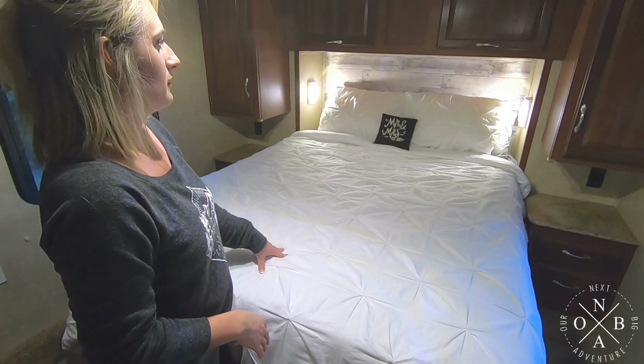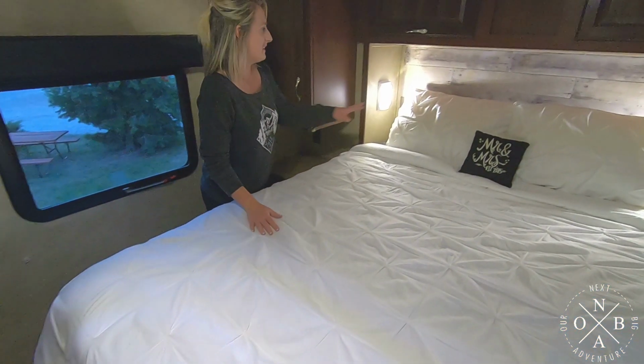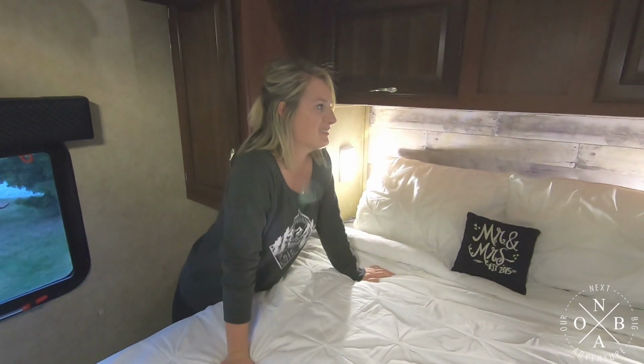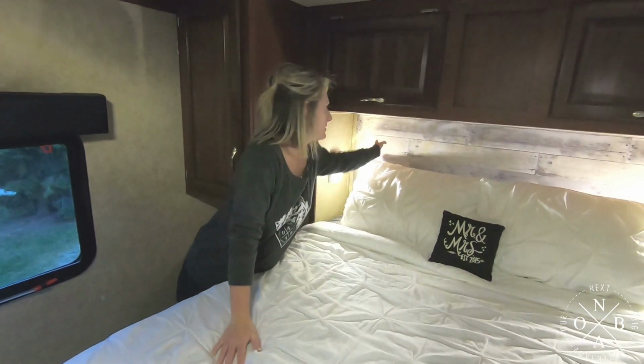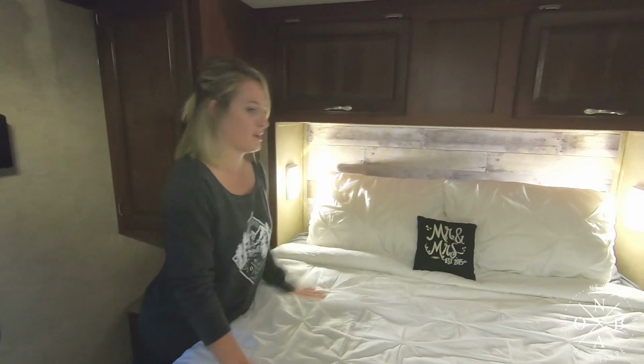And another thing I really love is we put this on recently. It's peel and stick wallpaper, but it's supposed to look like shiplap, so it's all cutesy and, I don't know, it makes it feel like home.